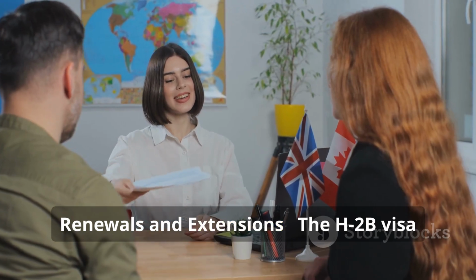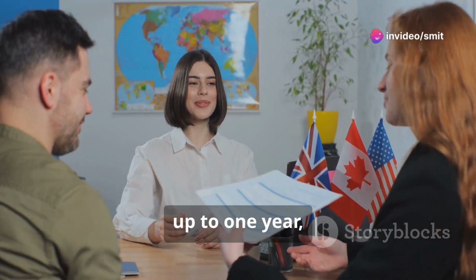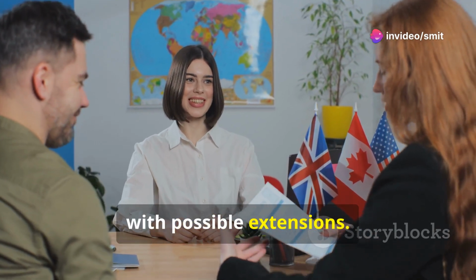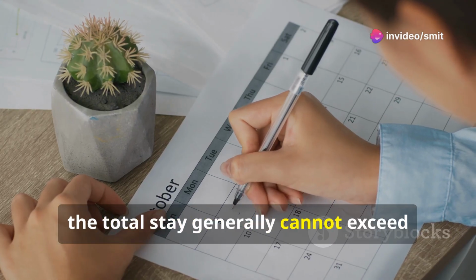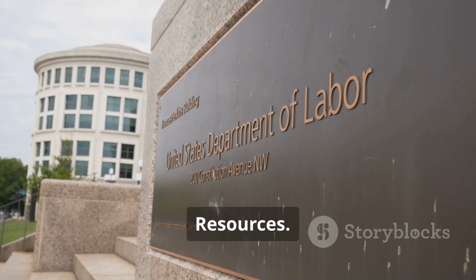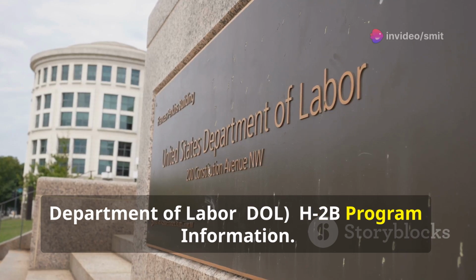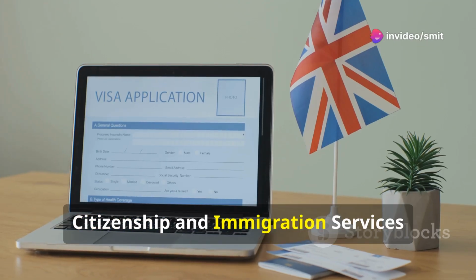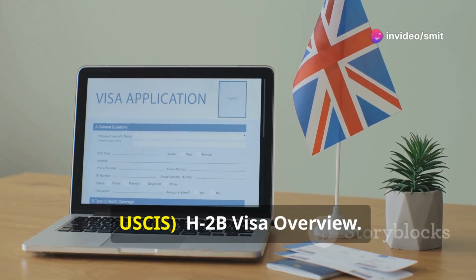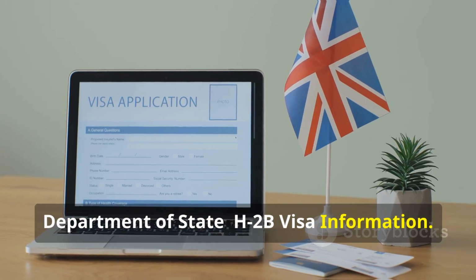Renewals and extensions. The H-2B visa is typically granted for the period of the temporary job up to 1 year, with possible extensions. However, the total stay generally cannot exceed 3 years. Resources: U.S. Department of Labor DOL, H-2B Program Information, U.S. Citizenship and Immigration Services, USCIS, H-2B Visa Overview, U.S. Department of State H-2B Visa Information.